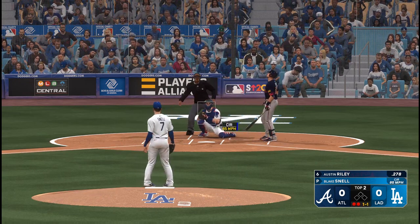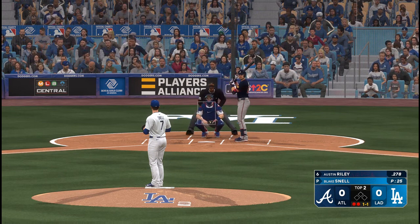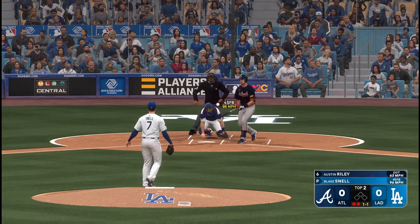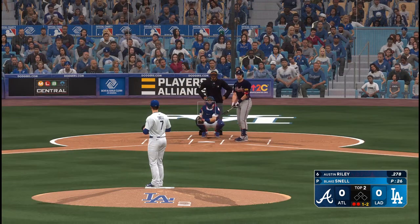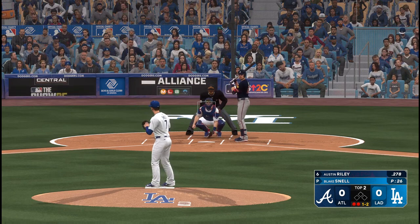And ball one. Two outs, bases empty. And that is out of play. He's mixing his pitches really well. Late on that fastball after seeing the changeup. See if he can elevate one. I think if he does, he'll get the swing and miss.